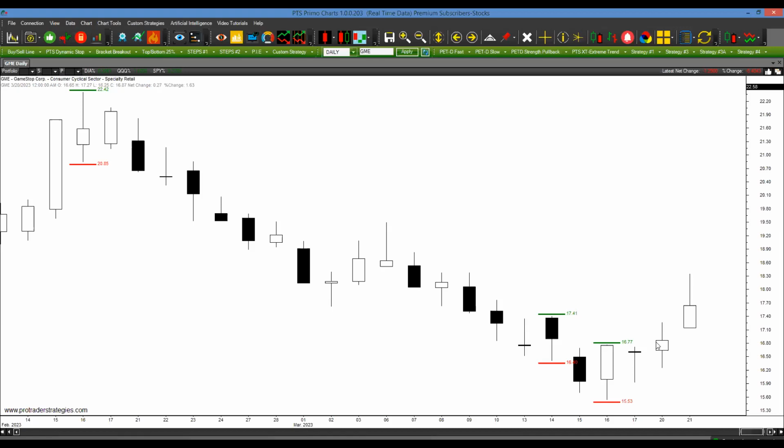So let's say you wanted to know where to exit if you had gone long. So you went long here and you have a nice profit in the next day. Well, on our bracket breakouts, we also have a proprietary way to exit. Simply click on that top bracket, as we see here, and you'll see these exit levels appear.